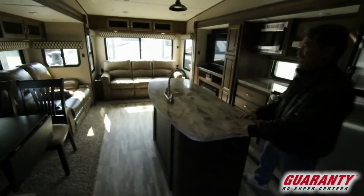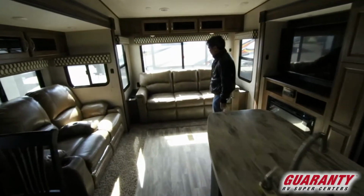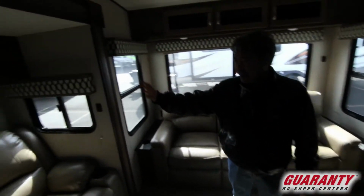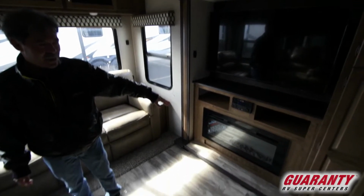Going inside here, we have two slide outs in the living room. First of all, we'll walk around here. This couch right here turns into a bed, so you got a full-size bed. There is what's called theater seating on the one side, straight across from your TV, so you're looking straight at your TV with a nice fireplace underneath.